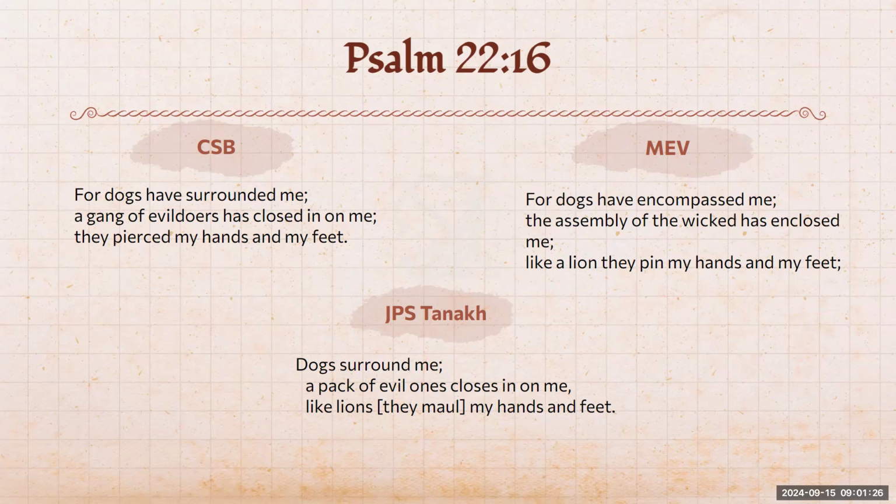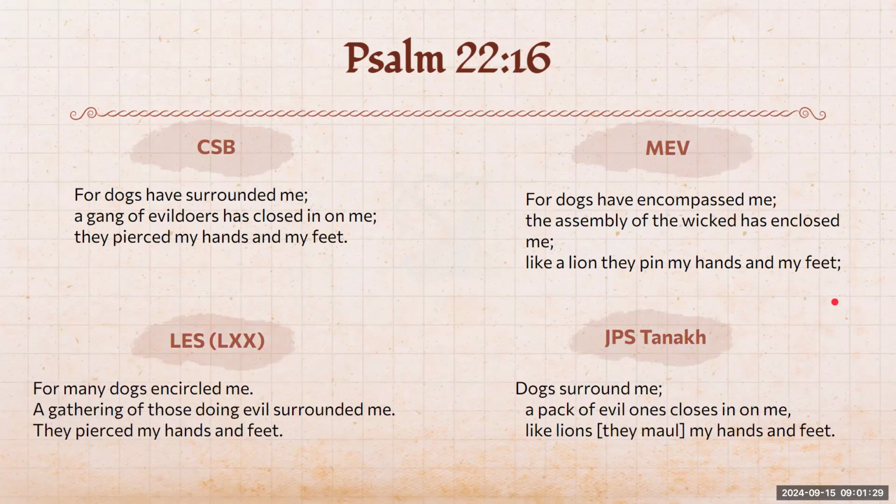What I sought to demonstrate to you was that the Greek Septuagint agrees with nearly all of our translations, that it says they pierced my hands and feet, while the Hebrew shows that they maul my hands and feet. And so most Christian translations, I should say, render the Septuagint: they pierced my hands and feet.